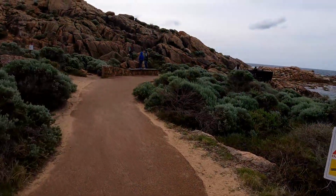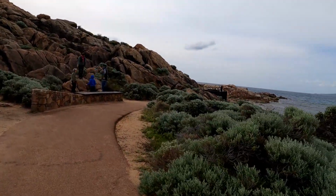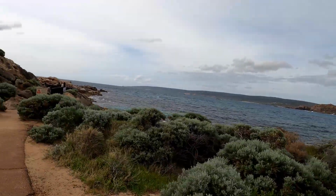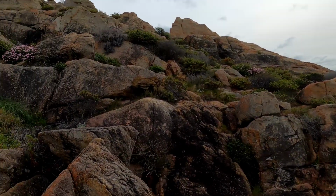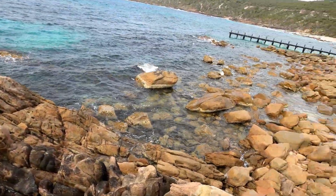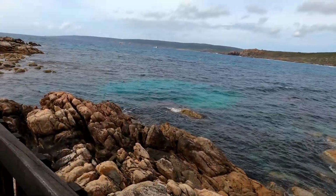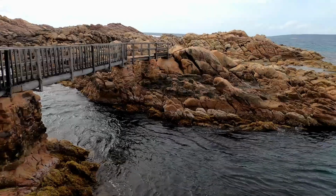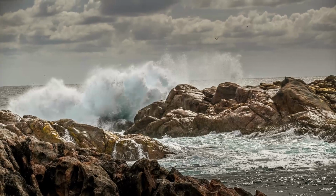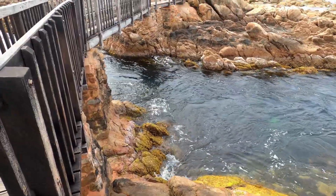We're just south of Yallingup in the Cape Naturaliste National Park. Been a bit breezy, hasn't it? A little bit, not too bad. These rocks are rather lovely, the colour of them. Down here. So this is one of the little canals. You've got the water smashing through there, and then coming through here.